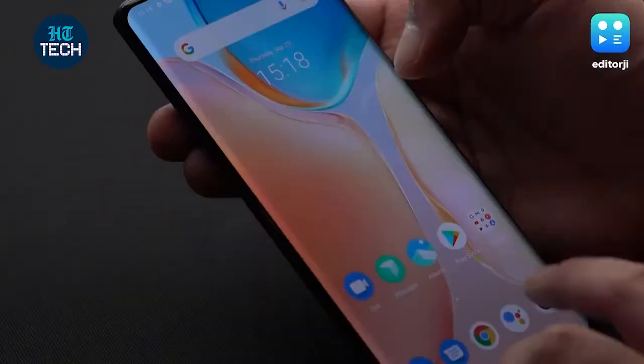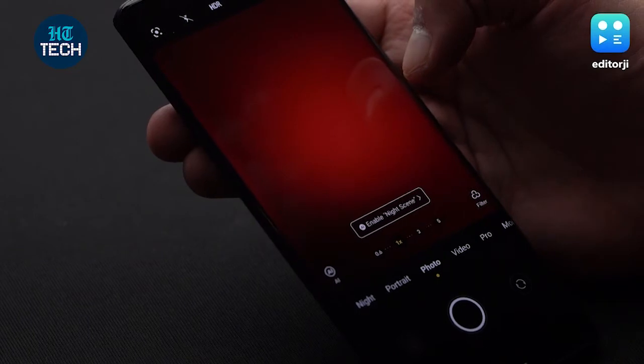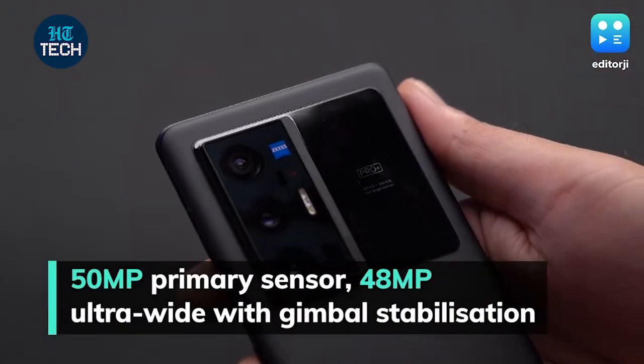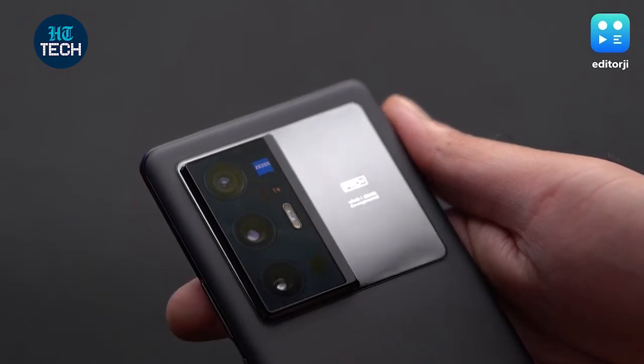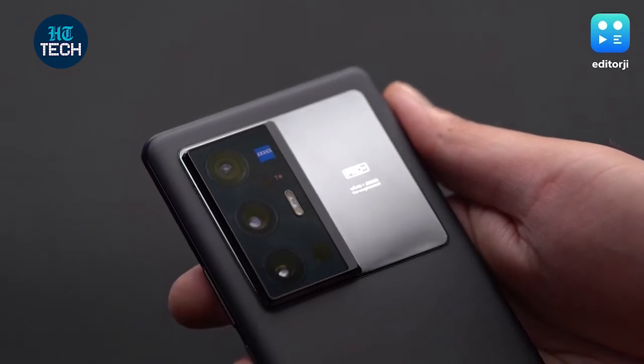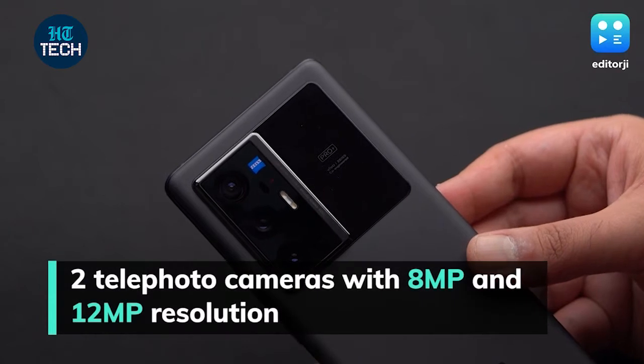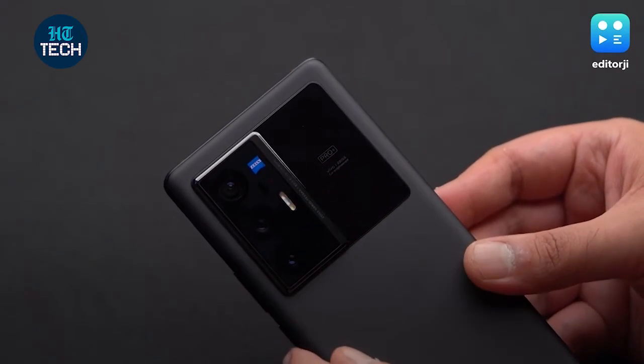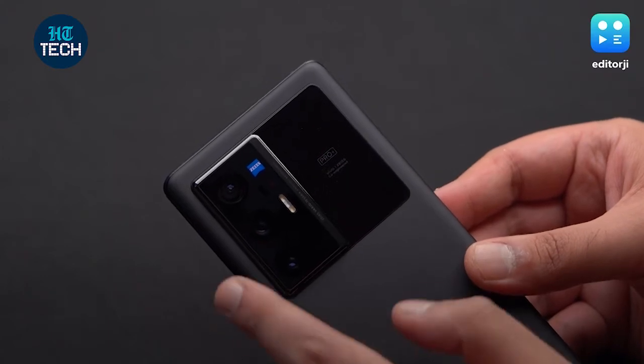On the rear, the X70 Pro Plus gets a quad camera system with a 50-megapixel Samsung GN1 sensor as the primary sensor, along with a 48-megapixel ultra-wide camera with gimbal stabilisation. There's two telephoto sensors with 8-megapixel and 12-megapixel resolution, and all four cameras feature optical image stabilization technology.